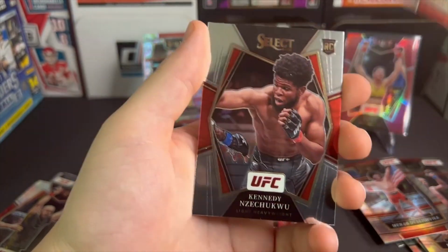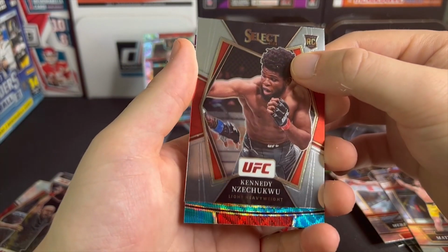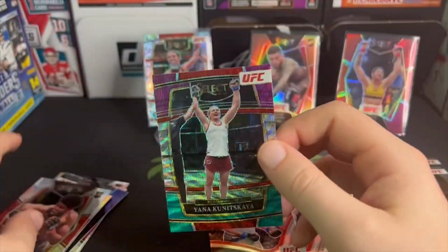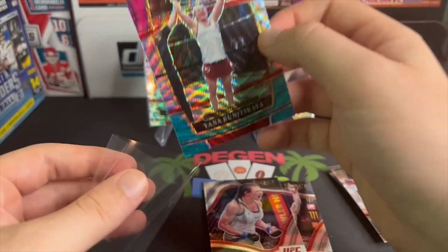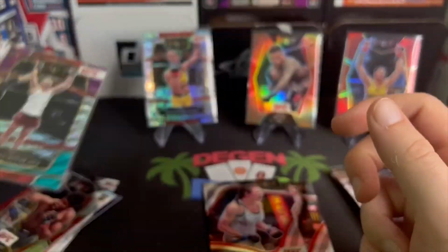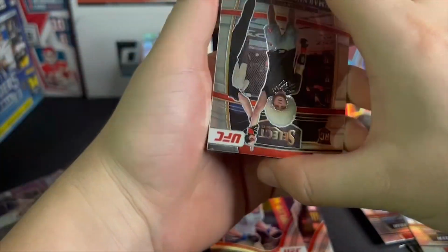Cool. We got a rookie. Kennedy Nzechekwu. We got a multicolor tie-dye here of Yana Kunitskaya. So a lot of women fighters, a lot of WMMA. Kunitskaya, she's gotten her shot. Nothing really too special, but cool card. We got a long ways to go here. Got a couple packs. We got two autos. Two whole autos. One of them's got to be showing up.